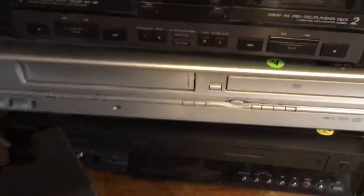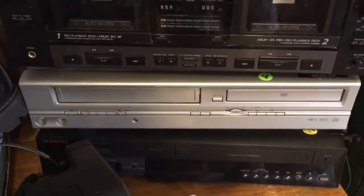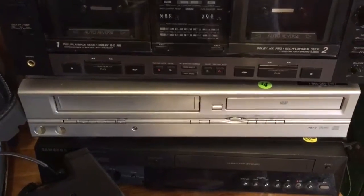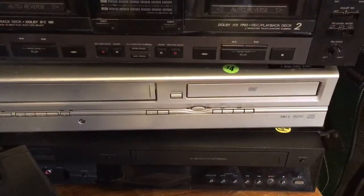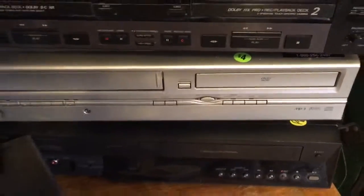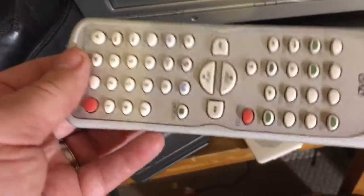I got to their sale. Their sale started at 7, which is really unusual around here. Most sales start at 9. They started at 7. I got there about 10 to 7. I think I was the first one there. So I didn't want to quibble over $1 on this with them. It does have the remote, which is key, right? So even if the unit doesn't check out, as long as the remote works, that's worth $4 to me.